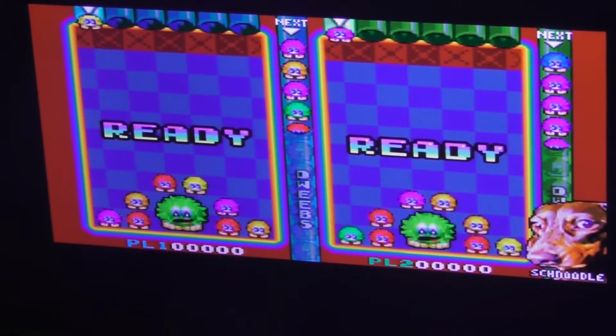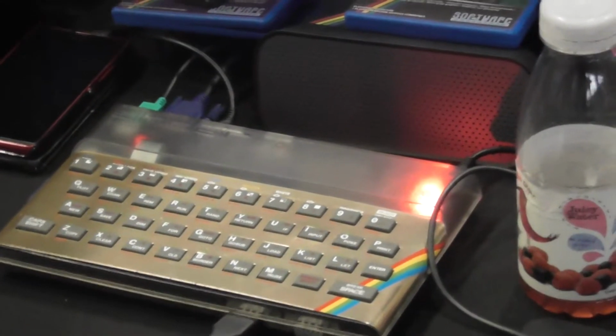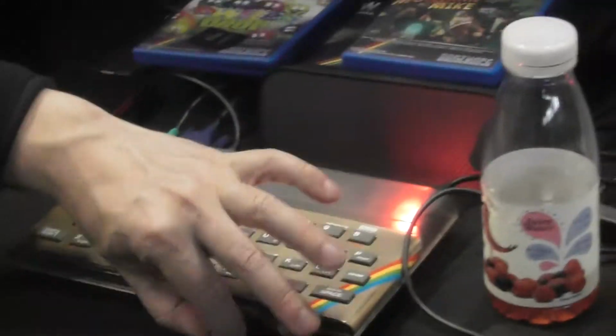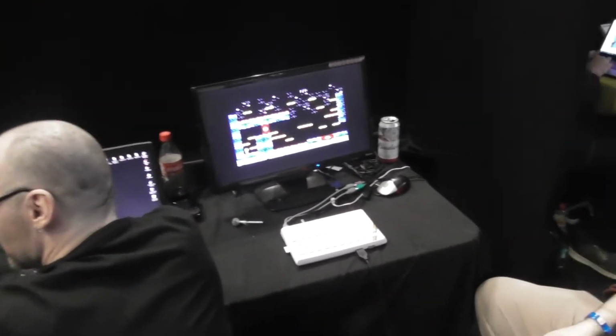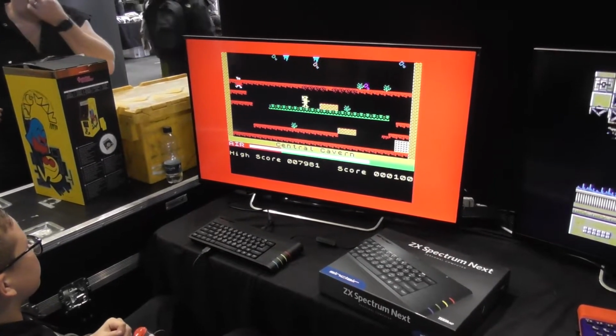So like I say, Mike was there to show off the ZX Spectrum Next, which is like the new machine that's being made, which plays original ZX Spectrum games, but is also a lot more powerful and can throw sprites and colours around like the Spectrum never could. It's a beautiful machine. It runs off SD cards if you want it to. And I actually got hands-on with this thing and got to touch it.